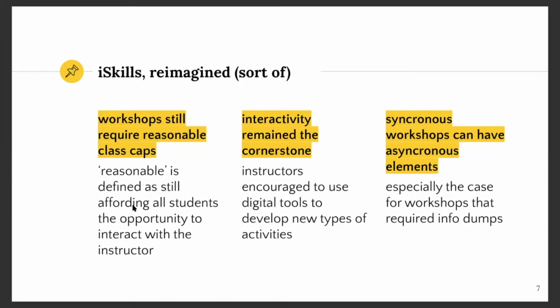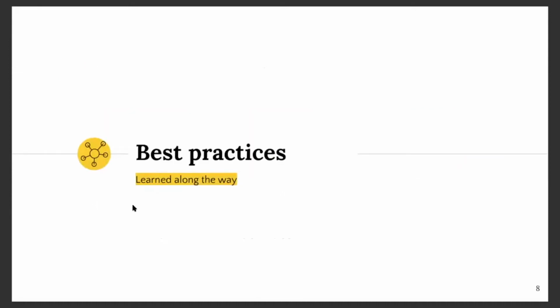And so I provided instructors with a myriad of digital tools to help engage students. And I spent a lot of time experimenting with activities with instructors. And finally, I decided workshops would be mostly synchronous, but encouraged instructors to provide materials for students to work through in advance of their sessions. And I promoted this synchronous asynchronous model because I thought that it would be a great way to prevent Zoom fatigue, both on behalf of instructors and on behalf of students. So that was the shape of iSkills going into the fall.